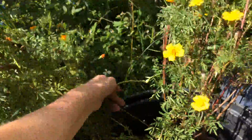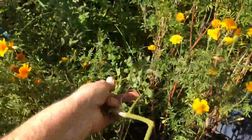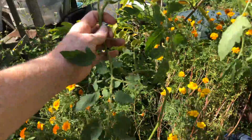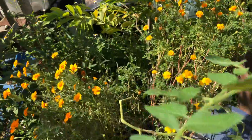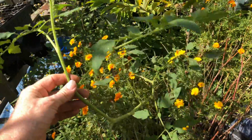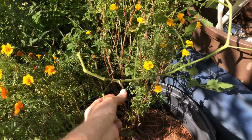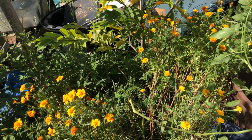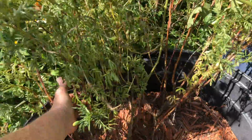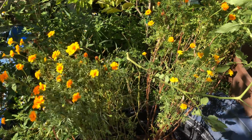But looks like my tomato is still growing. I thought it was dead. Looky there. Maybe I'll get the cage and put that in there, because that looks pretty nice on the top there. It had some issues, so I pulled the leaves off of the bottom, and looks like it's going to make it. So maybe I'll just move this over into the herb garden and stand these up a little bit better. They're kind of leaning over.